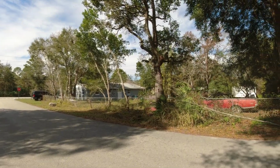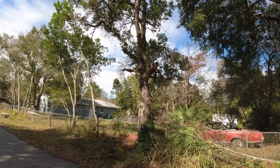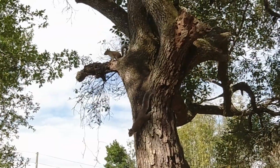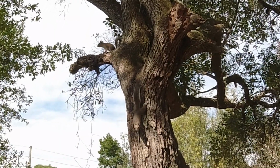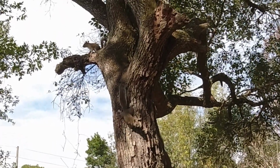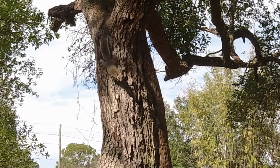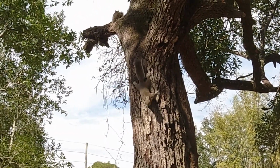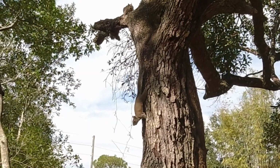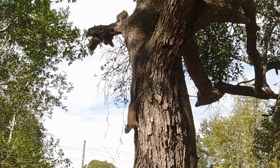See a squirrel over here. He's complaining. He hears me. Can you hear him? There's 1, 2, 3 of them. They're just talking up a storm. You know, a squirrel is not much more than a rat with a fuzzy tail. Pretty much.